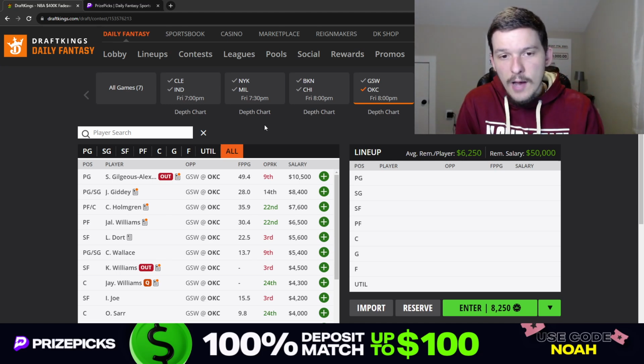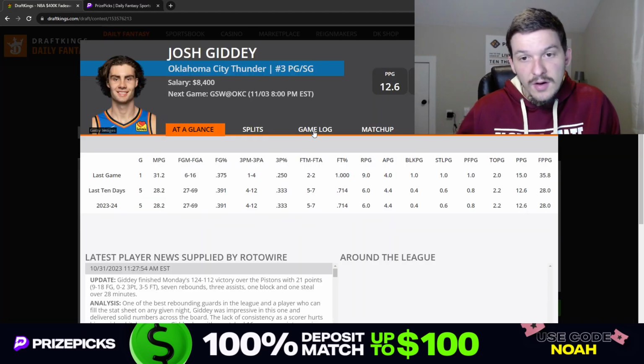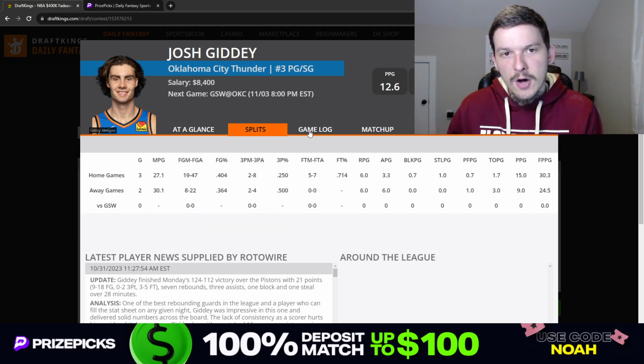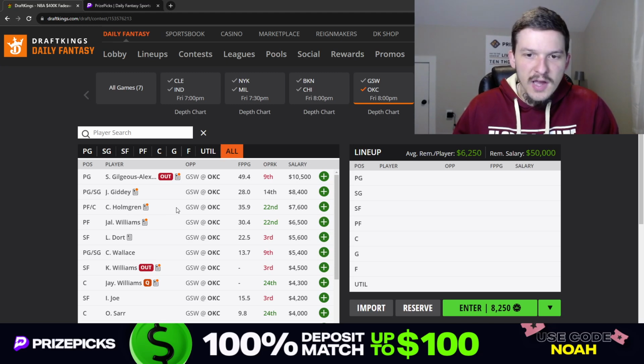DraftKings actually did a good job here. They priced these guys up, so they're not standout plays today, but I still think at 8,400, Josh Giddey looks pretty good. Giddey does get a big boost without SGA. We've seen Giddey have some really big games in the past whenever SGA has been out. 8,400, you're not getting him at a discount, but I still think Giddey is definitely in play today. 7,600 for Chet is fine. I would rather go to Giddey, but I think Chet's playable.